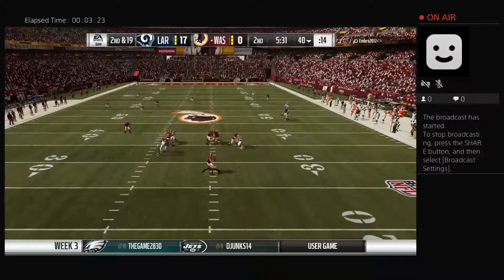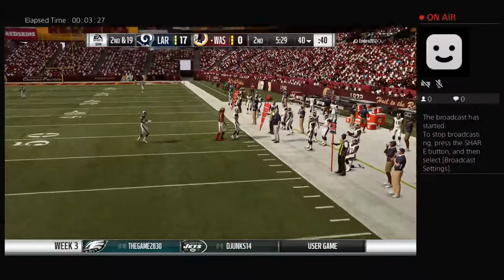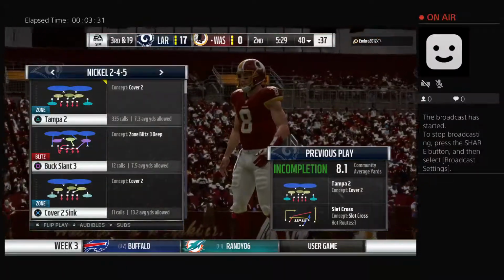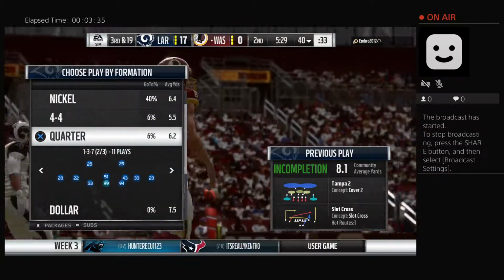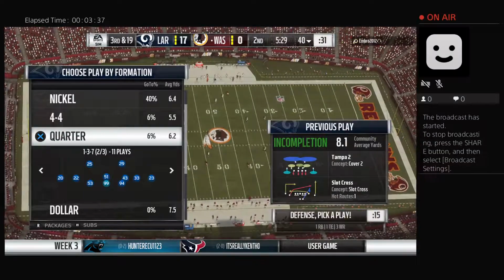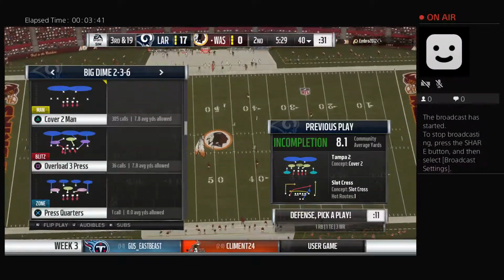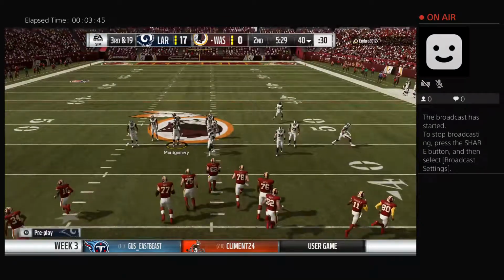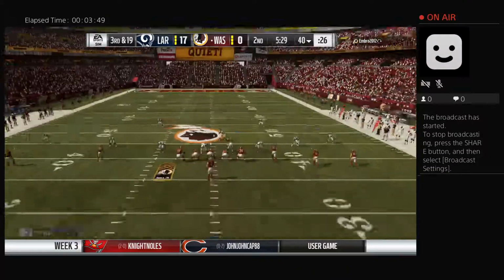Now Barrett, eluding the pressure right. That is incomplete. Some of the fans here don't seem too happy about what we've seen in this first half. No, not at all, and I understand why. They've looked lethargic, out of sync, and it shows on the scoreboard. An incomplete pass on that last play, and that means they'll need to come up with something here on 3rd down.